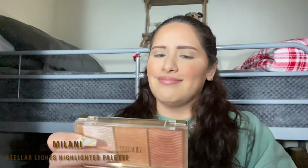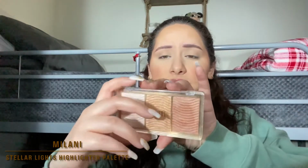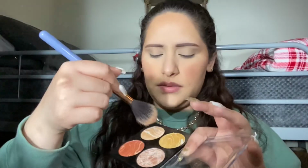So for highlighters, actually, to be honest, I didn't really use that much highlighter this year. I just wasn't attracted to highlighter for some reason. I'm kind of over it, sort of. So I have 2 honorable mentions, not favorites, but honorable mentions because I did use them. If I was using highlighter, I was using that. The Milani Stella Lights palette. And also here and there, I use the Revolution palette here. I'm going to go ahead and just mix them both.